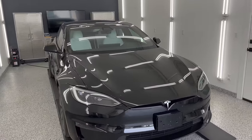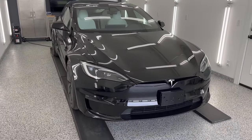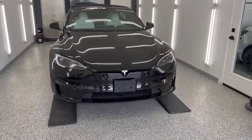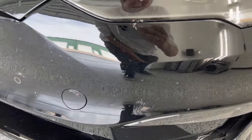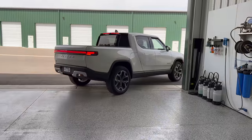Personally, I don't love the way film looks, and I'll be able to show you that on the Rivian. I think it's great to protect the paint if you care about it, and sometimes you have to give up a little bit of depth and clarity when you go to a film process. But this thing, even in just a couple days of driving since we were last here, is just covered in bug guts.